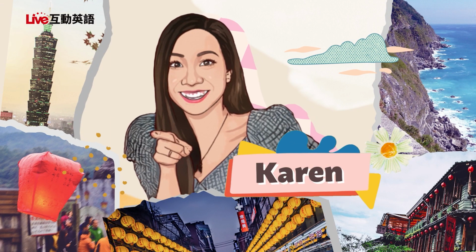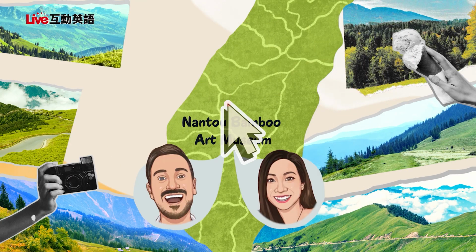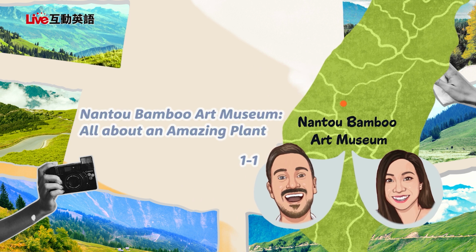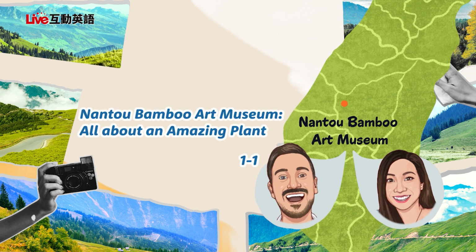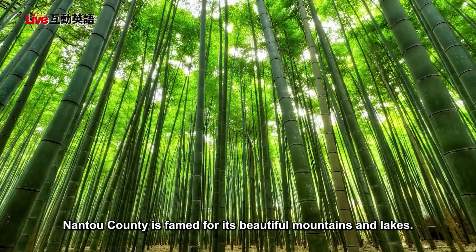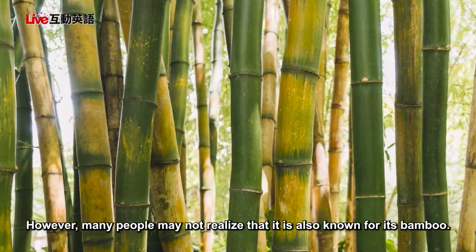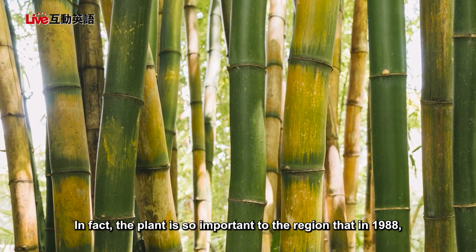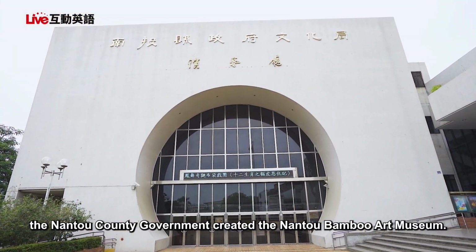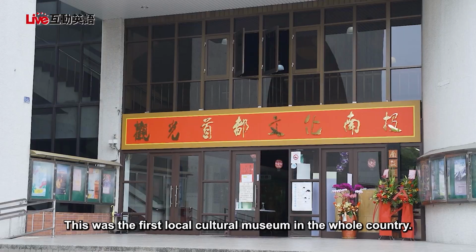All right. Okay. So let's get into today's lesson about the Bamboo Art Museum. Nantou County is famed for its beautiful mountains and lakes. However, many people may not realize that it is also known for its bamboo. In fact, the plant is so important to the region that in 1988, the Nantou County government created the Nantou Bamboo Art Museum. This was the first local cultural museum in the whole country.